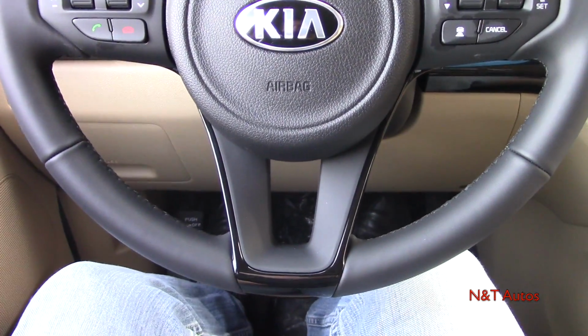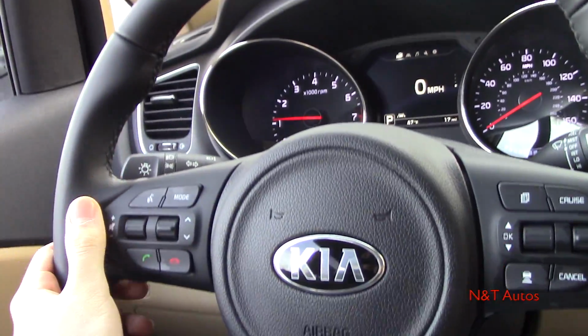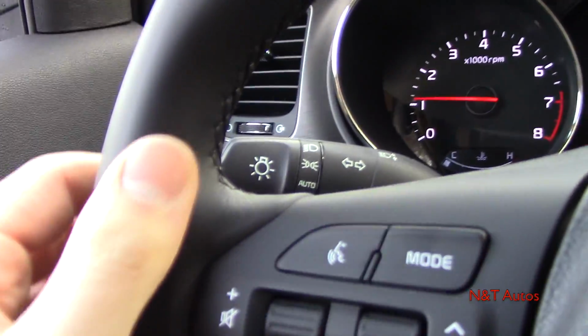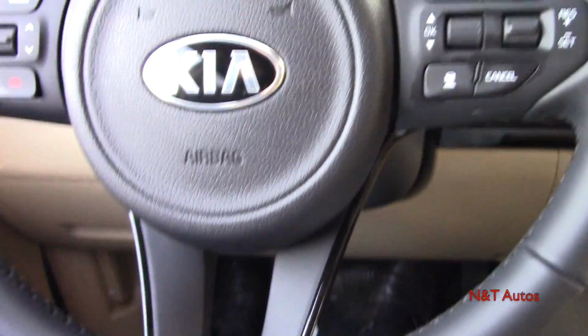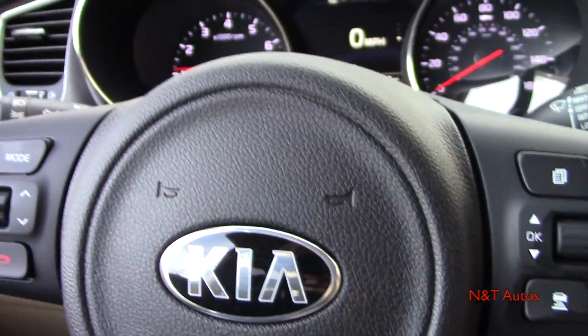Alright, so take a look at this really nice leather wrap steering wheel. It's got some functions on it as well as some nice materials. There's stitching on the inside. It's a very smooth leather, so there's not a whole lot of texture. You have nice little accents at the bottom with the gloss black. And a nice big airbag cover with the Kia emblem.